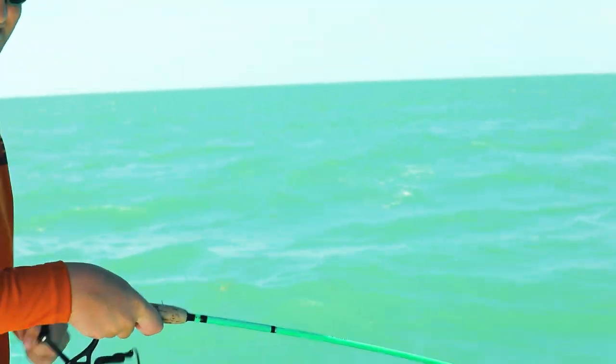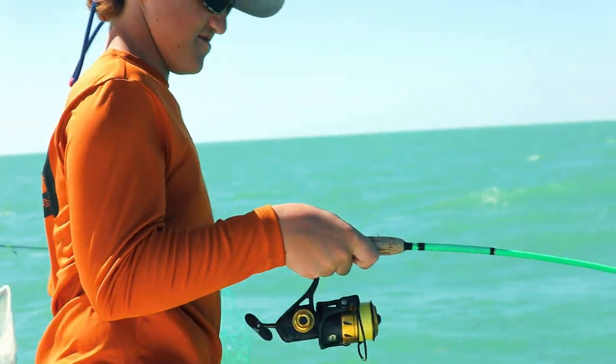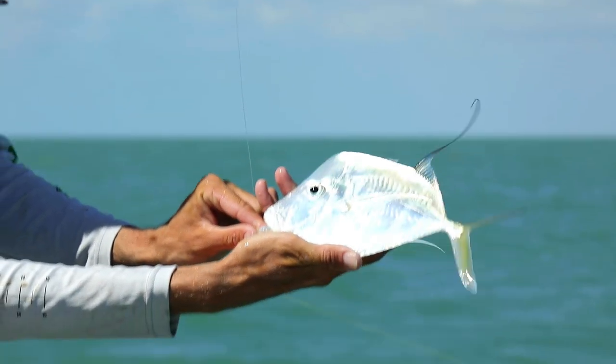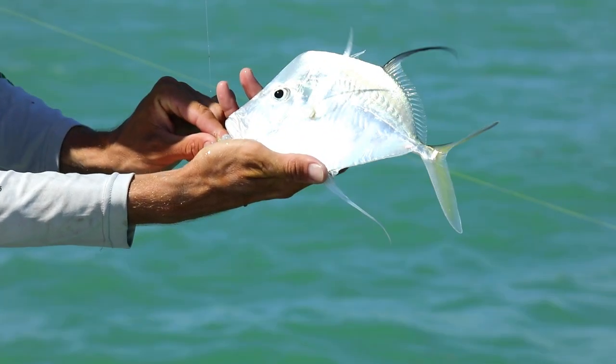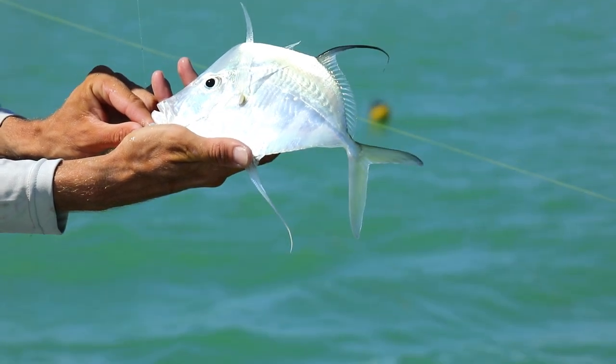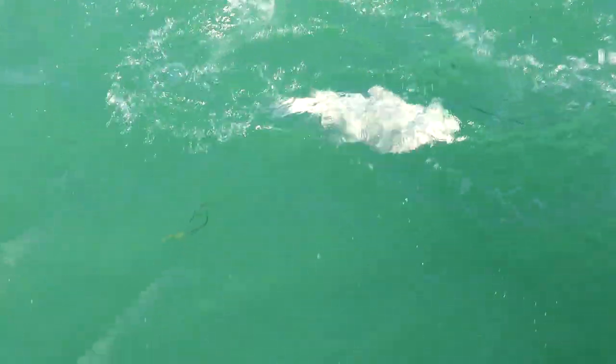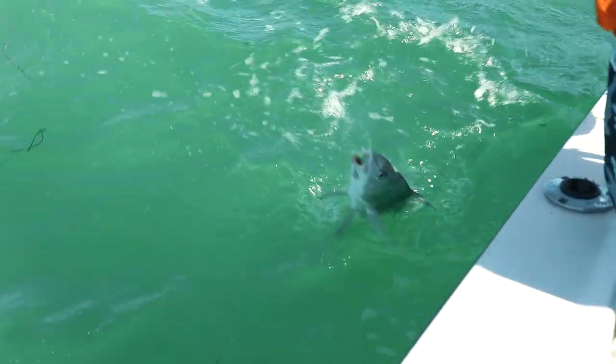So in between catching cobias and goliaths, we also caught a bunch of different odds and ends. Caught this really cool lookdown. You don't see those often. Another surprise at this spot, we caught a baby black drum, something you don't expect to see where we were at.